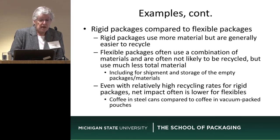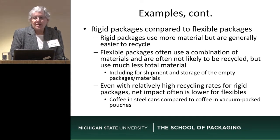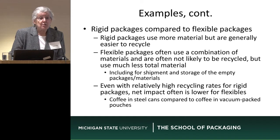to recycle. Studies done on things like coffee in steel cans compared to flexible packages. Several studies have shown lower environmental impacts overall for the flexible packages with zero recycling than for the steel cans with high recycling rates. So again, you've got to look at the particular system comparisons and make decisions about which is more sustainable.